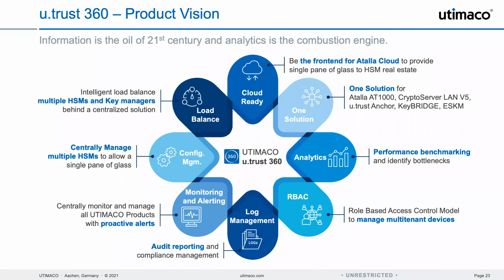Yes, that is something which is a part of the vision, and I should have put it here on the slide, but it is part of the plan. Right now, I'm starting small, with the Utimaco real estate, and as we make progress through the product roadmap, we would be more than happy to welcome other HSMs onto the platform as well. We are calling it a platform for exactly that reason, so that you'll be able to have not just Utimaco HSMs, but also non-Utimaco real estate, making it a true single pane of glass for your entire cryptographic real estate.